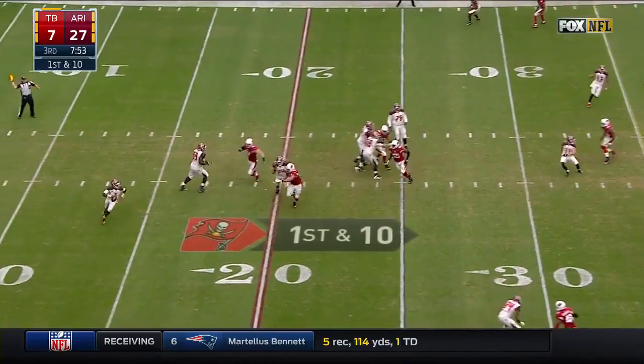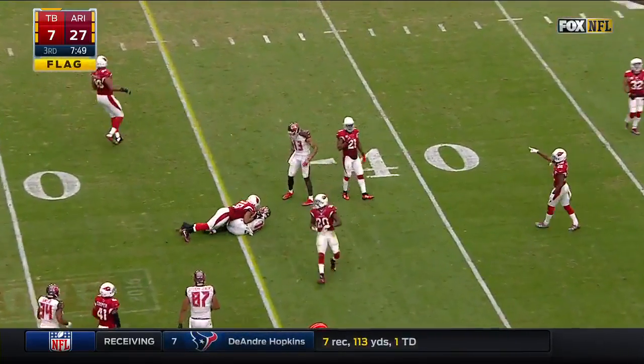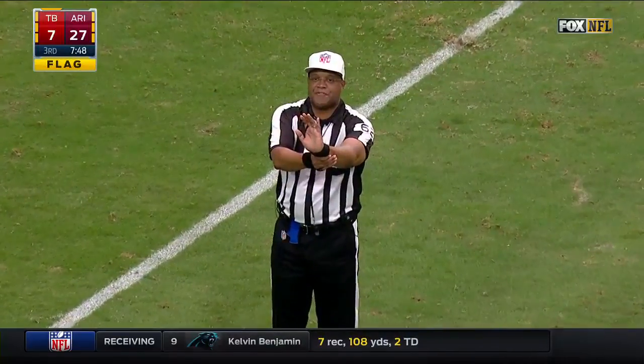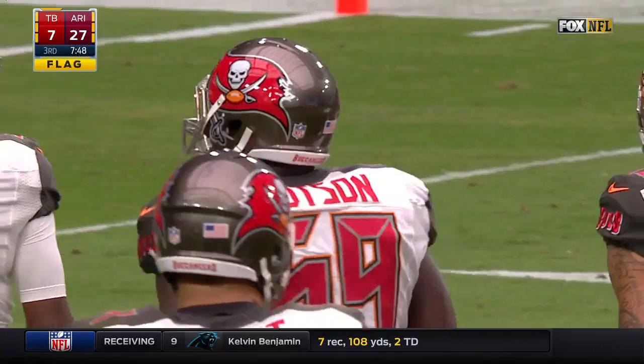Winston on first down, able to escape trouble. That'll be a flag against Tampa Bay, and this will come back. It's a 10-yard gain. It just puts a ton of pressure on a Tampa offensive line. Looking at some hands to the face. Offense, number 69, 10-yard penalty.